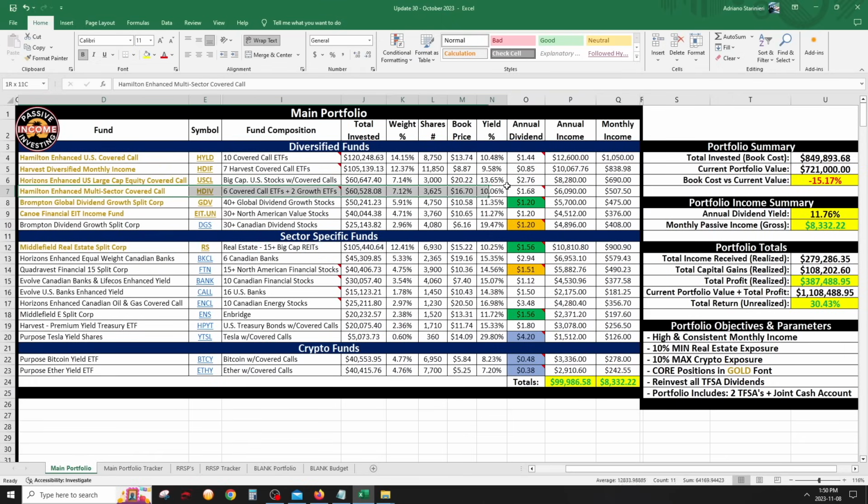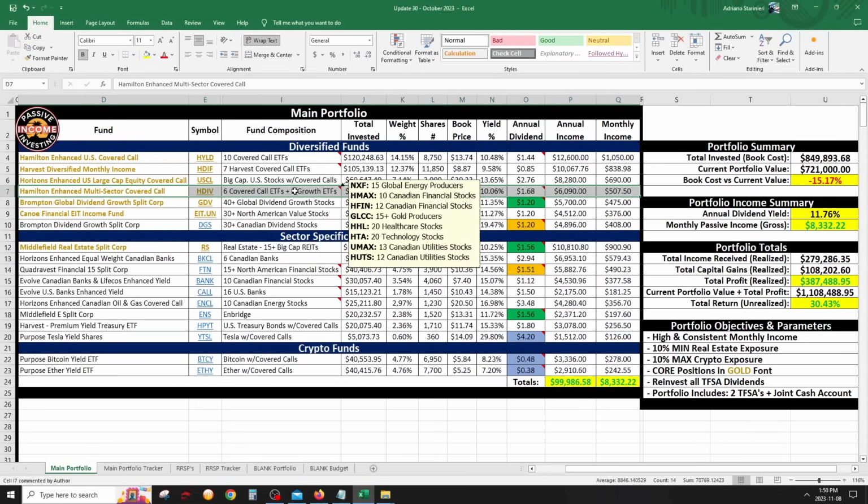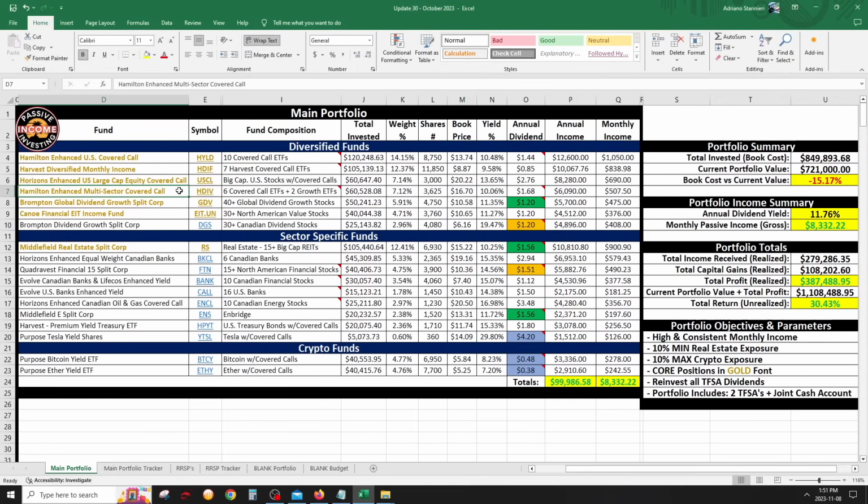So that's solid. HDIV solid. I haven't made any changes to it. Still going strong. This is a mostly covered call strategy ETF. It has 6 covered call ETFs, but also 2 growth ETFs, including HFIN and HUTS. So you have the utilities and a lot of Canadian financials. And, like I mentioned, this is one of the primary reasons I streamlined out of HMAX, because HMAX is already in HDIV. And HFIN is already kind of the financials as well, but growth style. So I just decided HMAX is just not really necessary in this portfolio, quite a bit of overlap.